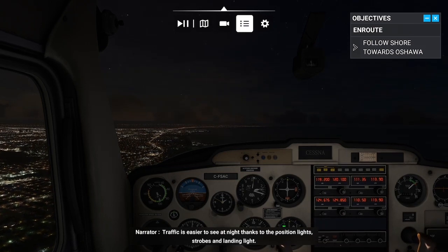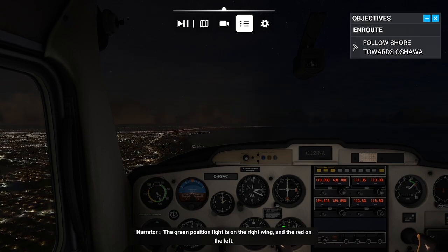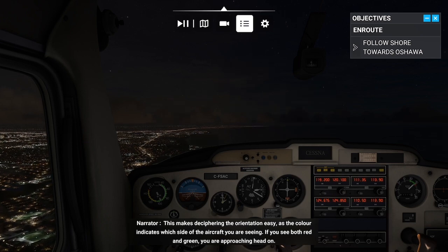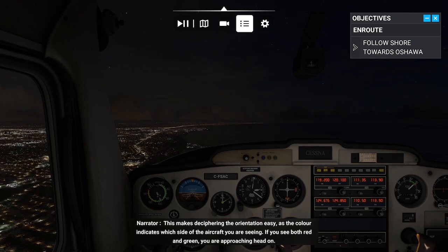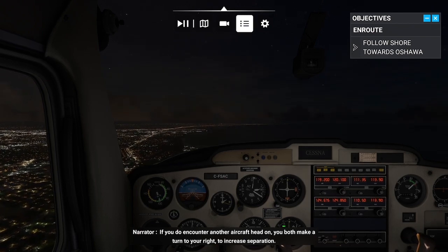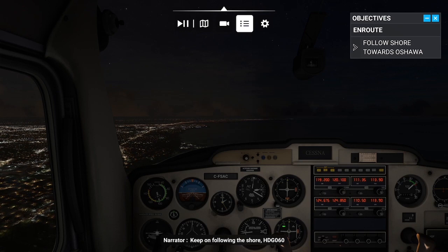Traffic is easier to see at night thanks to the position lights, strobes and landing light. The green position light is on the right wing and the red on the left. This makes deciphering the orientation easy as the colour indicates which side of the aircraft you're seeing. If you see both red and green, you're approaching head-on. If you do encounter another aircraft head-on, you both make a turn to your right to increase separation. Keep on following the shore heading 060.